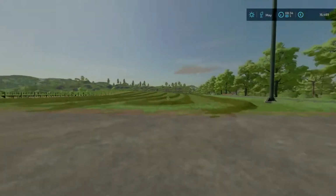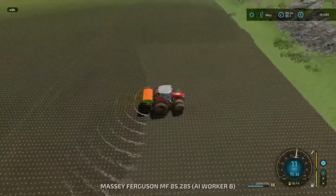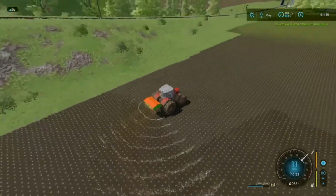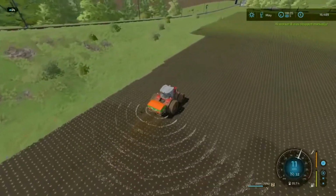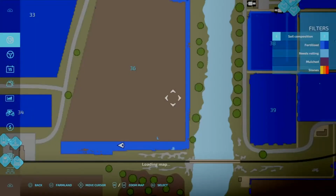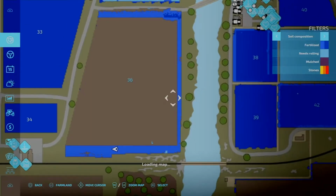I think that's that. How is the worker doing? Worker's doing good, so we'll take over. Just make sure the headlands are done. Yeah, so we wasted a bit of fertilizer here and there, but it's best to have it done properly.